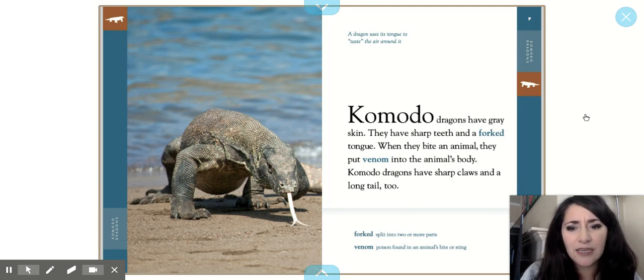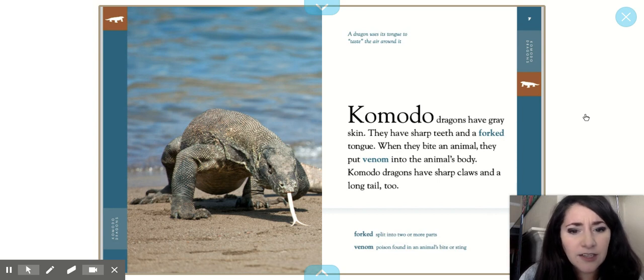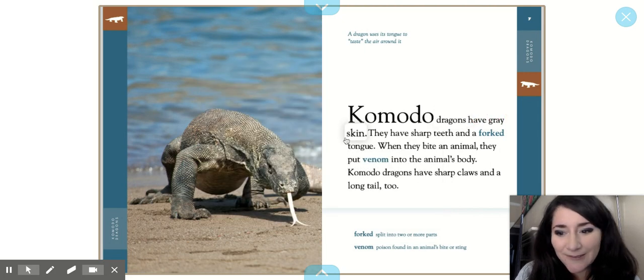Okay, what's this mostly about? What's the main idea? They have gray skin, they have sharp teeth. When they bite an animal, they put venom in the animal's body. They have sharp claws. At first I thought this page might be about them catching animals because it's talking about biting animals and putting venom. But if I notice all of the things on this page, they have gray skin, sharp teeth, a forked tongue, they bite with venom, and they have sharp claws and a long tail too. I can tell this page is all about what they look like. And even more, the main idea is that Komodo dragons have all these features to help them hunt. They even bite animals. Oh, I love this feature about Epic. You can click on a word and it will give you the definition, and you can get it to say the word too.